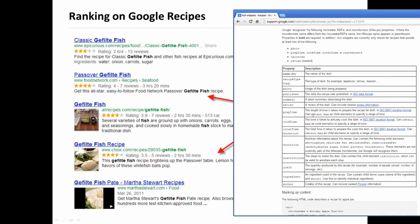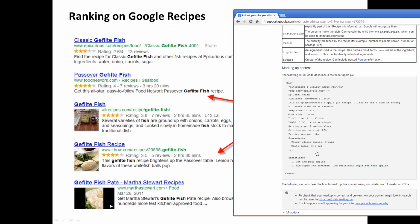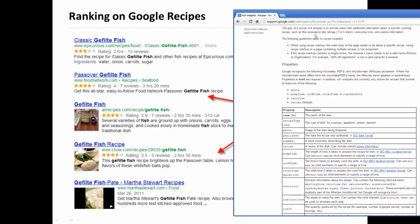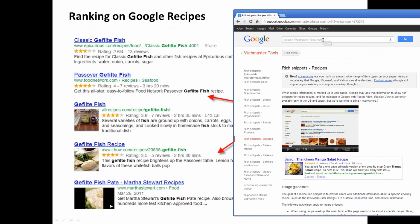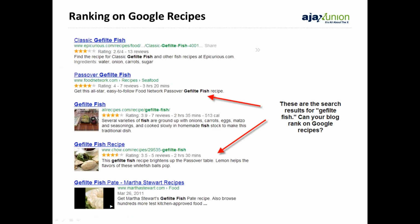Basically, the way it works is you need to create properties. There are properties within the code of your website, and when you create those properties, Google can tell exactly the information that it needs, but you need to put them within the markup code in HTML. If you're not sure how to do that, you should contact your web developer, send them a link to this page, and ask them how they can create this for your blog. Pretty simple to do and very, very useful. If anybody has any questions about this, I'd be more than happy to answer them.